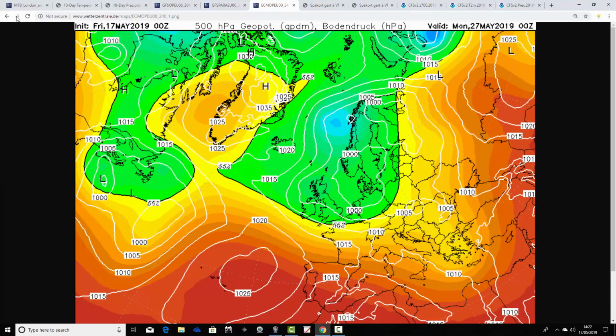That's day 10. It's Monday the 27th of May. It's Bank Holiday Monday. And we've got low pressure in the North Sea. We've got a trough or some sort of feature moving into the northern part of the country. So that will bring showers or longer spells of rain. And it's really cool as well, actually. If you're following the isobars back, the air's originating from up here and moving down into the UK like that.